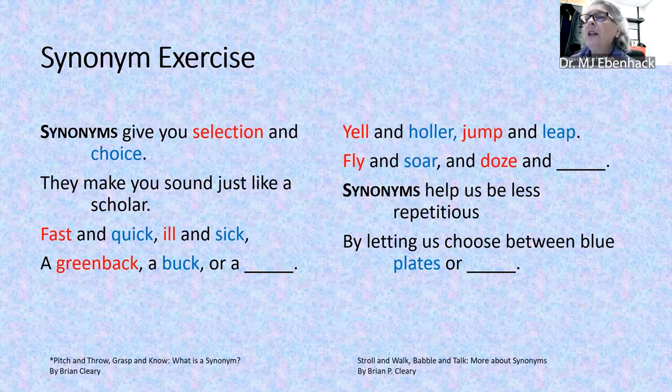Synonyms give you selection and choice. They make you sound just like a scholar. Fast and quick, ill and sick, a greenback, a buck, or a dollar. Yell and holler, jump and leap, fly and soar, doze and sleep. Synonyms help us be less repetitious by letting us choose between blue plates or dishes.